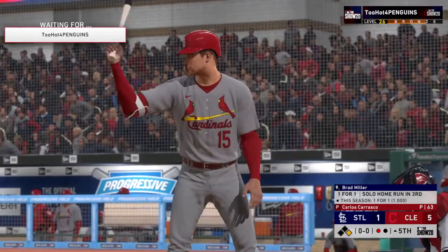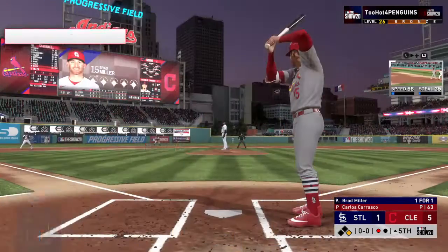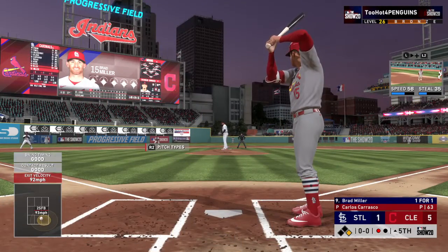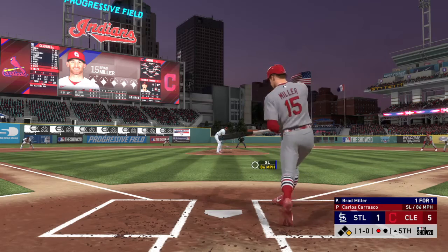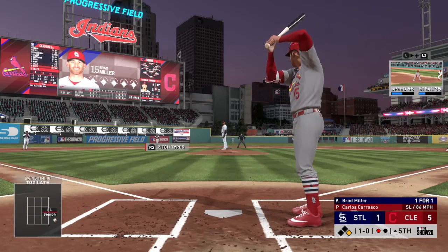Digging in for his second at-bat, Brad Miller. He went deep in his first at-bat. We'll see what he's got in store for us here. It'll be interesting to see if they use that changeup in this at-bat. That last at-bat, that was a changeup he hit for a home run. I'm going to see if this time they don't go to more fastballs and curveballs.